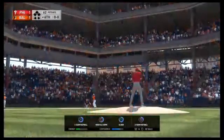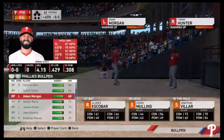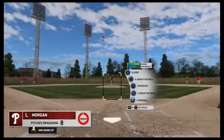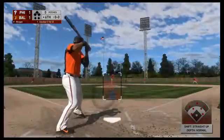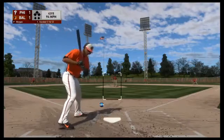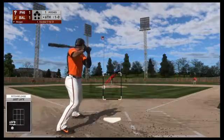So the batting order turns over now. Leading off for the Orioles, the shortstop. Adam Morgan will come on now and take the ball for the 4th time this spring. Ladies and gentlemen, your attention please. Now pitching for Philadelphia. First pitch on its way. 46. And there's a fastball well off the plate inside.